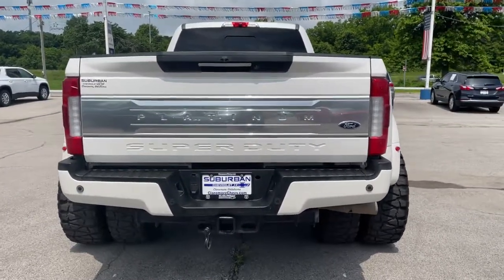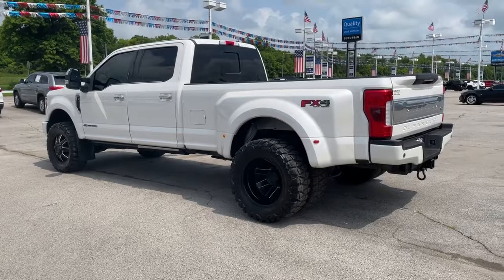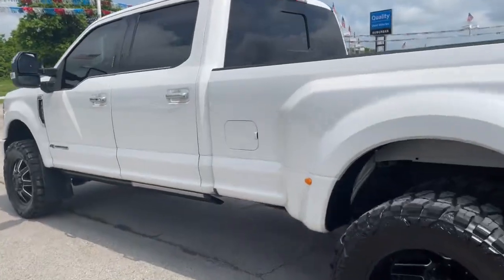These are just some of the great options this vehicle comes with: navigation system, keyless entry, four-wheel drive, fog lamps, remote engine start, cooled front seat, heated rear seat, power passenger seat, wood grain interior trim, keyless start.